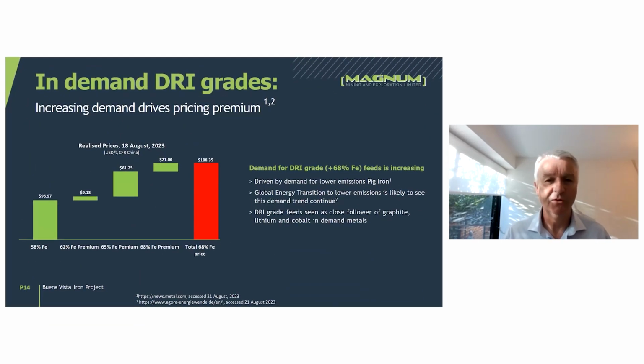And the reason we're going for the DRI grade is it's the undersupplied demand. As you can see from this waterfall chart, the typical iron ore is selling for about $100 per tonne. The premium for the 68% Fe today is about $80, $90 a tonne. So that's why it's well worth investing in the processing to upgrade from the 50 to 60% Fe that normal blast furnaces use up to the 68% Fe.